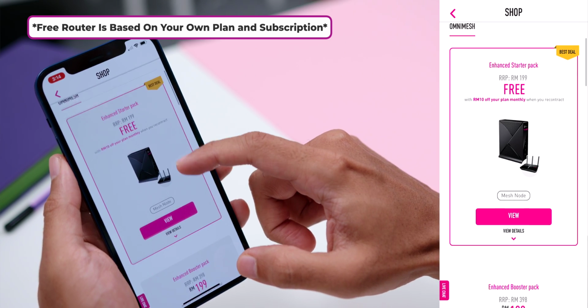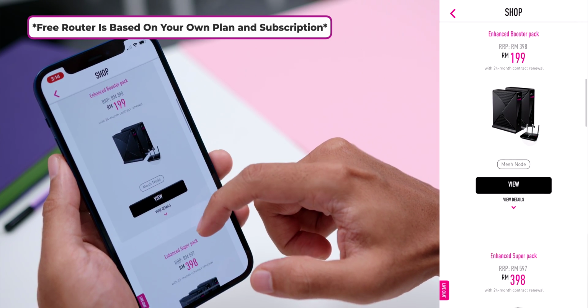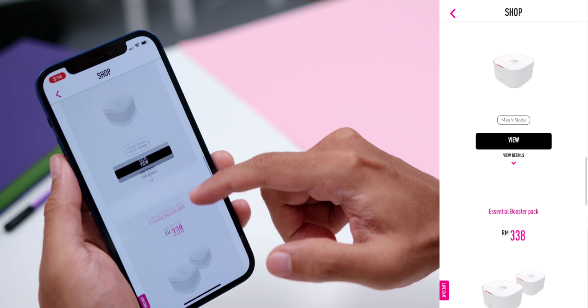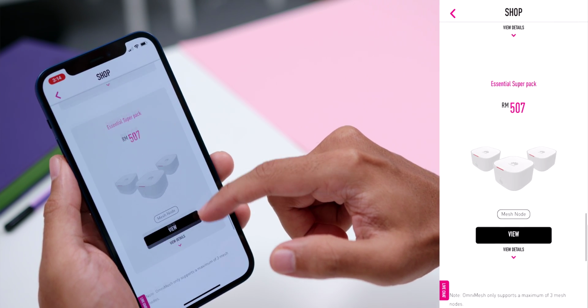Then over here you can browse through a range of devices to suit your needs, including the Omni Mesh, for when you need a fast and stable Wi-Fi in every corner of your home. Now this works best in pairs, which is great because adding the additional units is super easy and also affordable as well. And while we are on the topic of mesh, here's a little bonus tip for you.